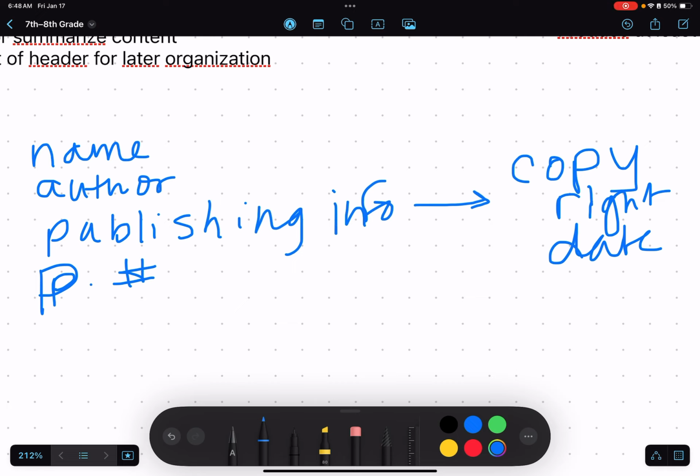And also the publishing location. So you might write Houghton Mifflin Harcourt Publishers, Inc. And the copyright in this book is 2014. And it doesn't actually give me a city for this one. It does give me another company, Hake Publishing. So I would put all of that right here.